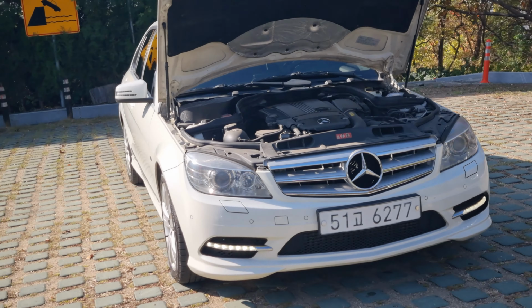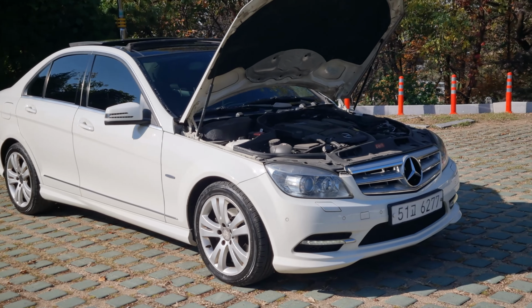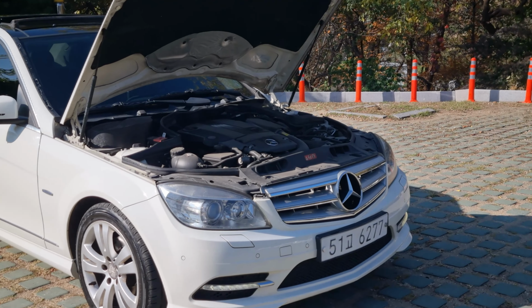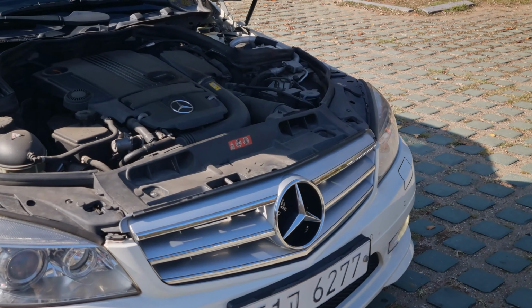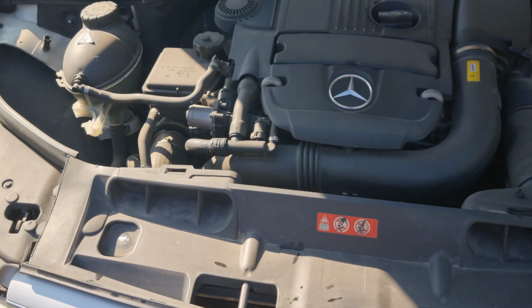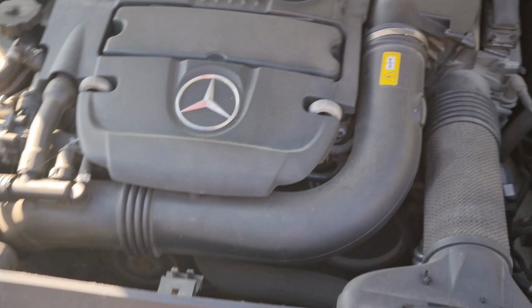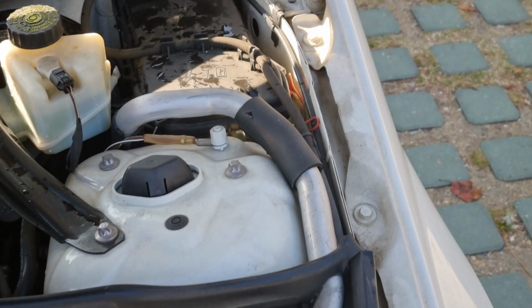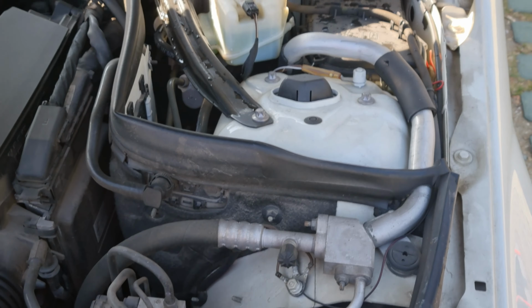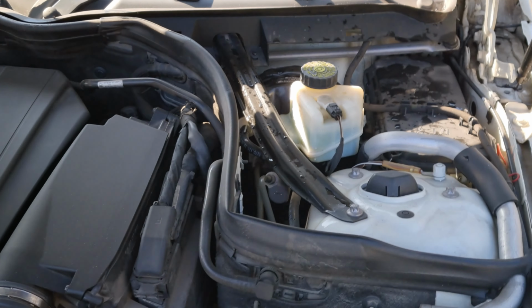So today we're gonna introduce the 2010 Mercedes C200 CGI model. We're gonna check the engine room first, then you can see the condition there. Quiet, clean engine condition. There's no welding or accident record.